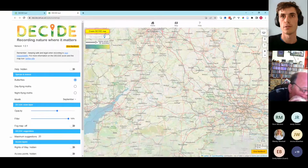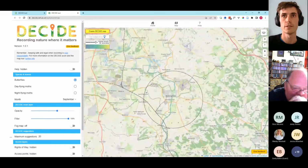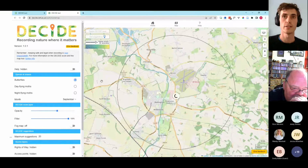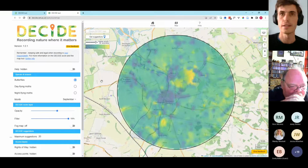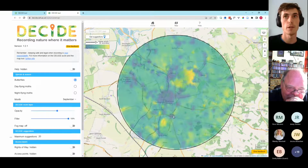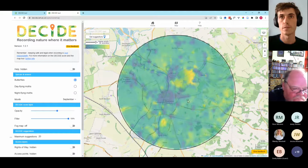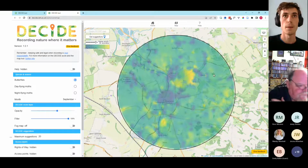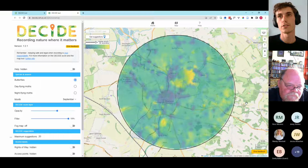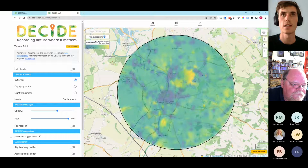So if we go down to where CEH is based in Wallingford, you can zoom in and then click create a DECIDE map, and this gives you a heat map of where there are hotspots to go and record. You can see the darker areas are where records have been made, so they're lower priority, but then we've got these yellow areas around here. This is just looking at butterflies, so it's not saying we need this species from this location. It's more of a general priority for that taxonomic group.